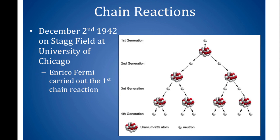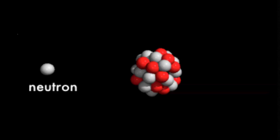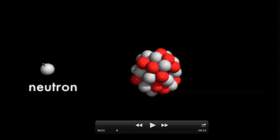Let me show you a little animation of a chain reaction so you can kind of see what's going on. Okay, so what we have going on here is we have a neutron, and the neutron is going to collide with this uranium-235.